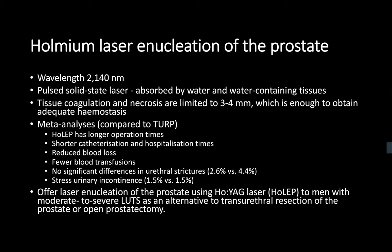HoLEP is quite versatile, so we can use it in different sizes of the prostate, starting from 30 mL up to 200 mL. I am aware of a recent study by Boxall, which showed that the treatment outcome and safety of HoLEP for prostate volume more than 80 mL are comparable to those for HoLEP for smaller prostates less than 80 mL, which showed a quite safe and durable effect of HoLEP.